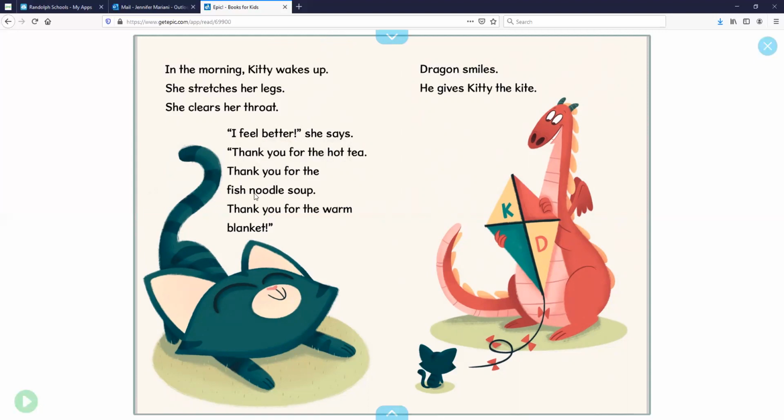Thank you for the fish noodle soup. Thank you for the warm blanket. How do you think Kitty would sound in this part of the story? That's where you're going to record your inflection, sharing that part of the kitty. What would the kitty sound like?